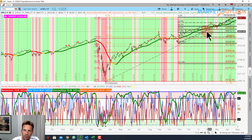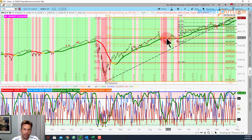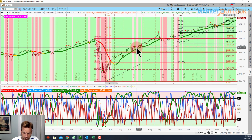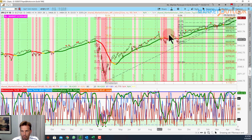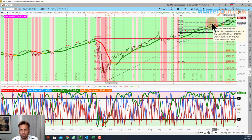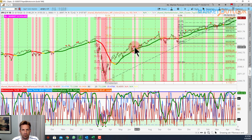But they weren't enough to get dark pink shading and a red line. In fact, both of them pretty much got light pink shading and a yellow line at that time. But both of them hit the 23% retracement at the time. So both of them were knocking on the door, just not quite there. Again, about as noisy of a move as you could possibly have without it technically being considered a pullback.